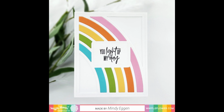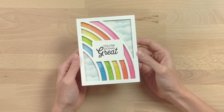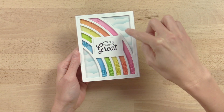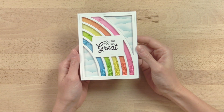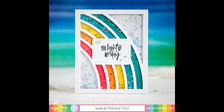Mindy's die cut inlay really illustrates the beauty of this simple die. I love how JJ added some clouds from our previously released rainbow panel die. I used the Fresh Rainbow Combo to create the shaker card. I used the scenery die and contact paper to create a mask to make these clouds, ink blended the negatives, and then filled it with some sprinkles. I love how Elise used white on the background and on the die cut, and then filled the wells with different colored sequins.